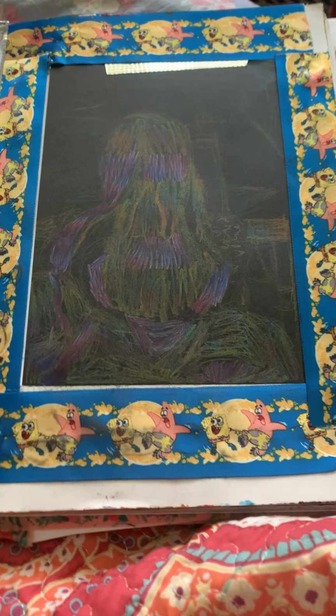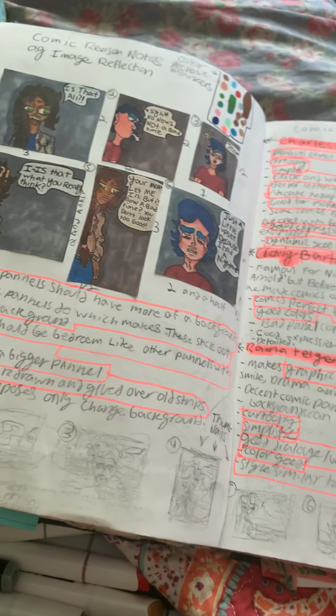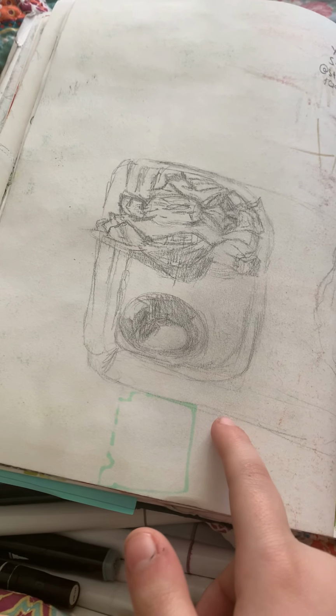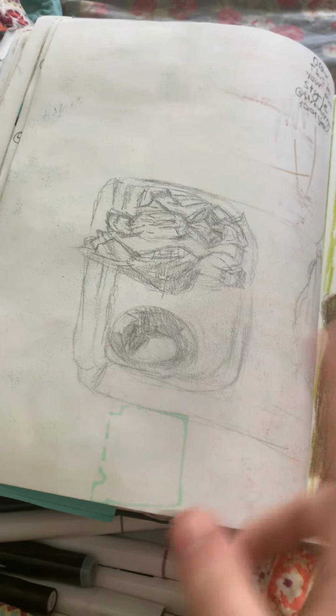This is a study that I did of the back of somebody's head from my science class, because I just decided to doodle their head instead of listening. Well, I listened and doodled, to be honest, because I do that a lot. Then these are some notes that I made on the comic that I did for AP Arts. These are just a bunch of notes that I did before I started the comic, just to research some comics and have an idea of what I wanted to do for the comic page. This is a drawing of some candy wrappers that were in a cup holder in my dad's car, and I decided to draw them as another study.